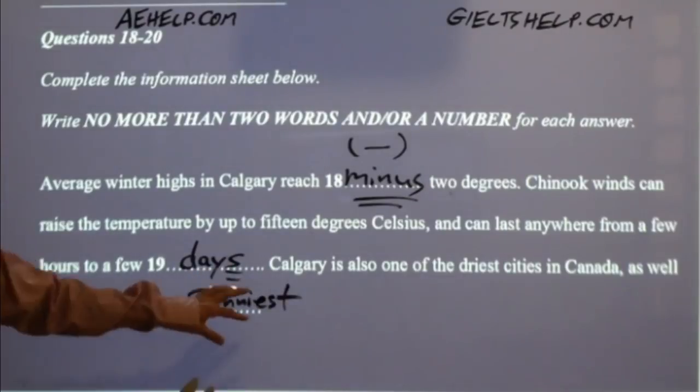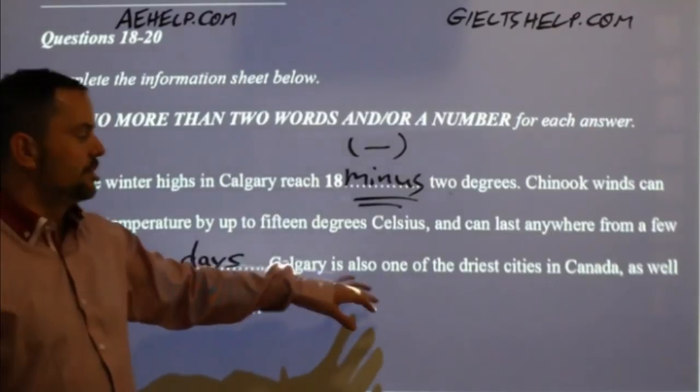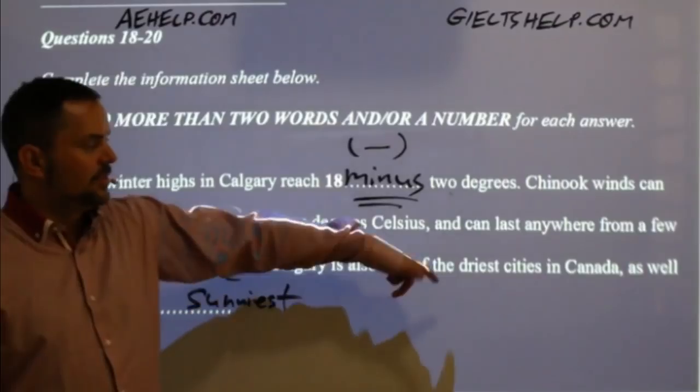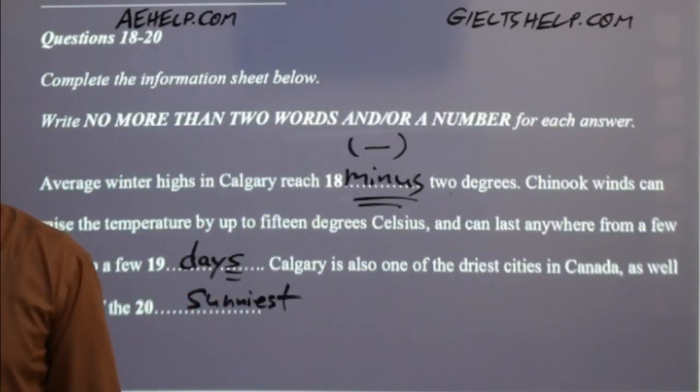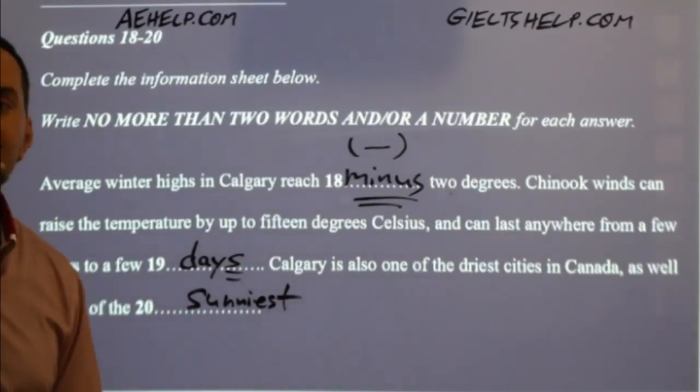The trick there was the speaker says it opposite, right? So the speaker says Calgary is one of the sunniest cities in Canada as well as one of the driest. So there they reversed the grammar. It was grammar paraphrasing that you really had to pay attention to for that one. Okay? And sunniest is spelt with an I, not a Y. So careful with that, Mohammed.